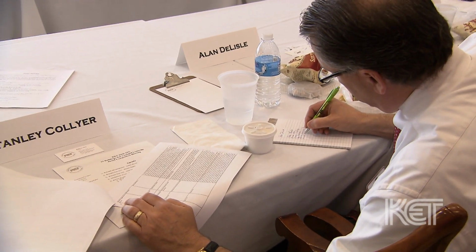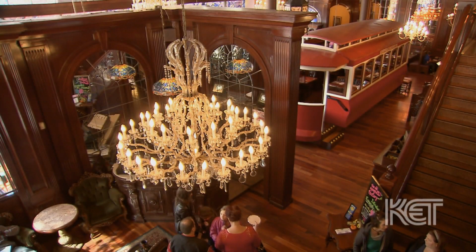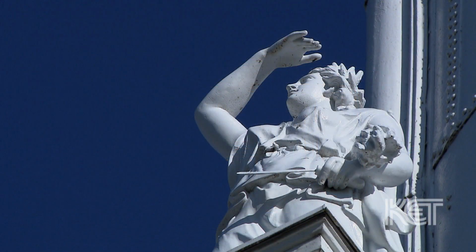And everybody would weigh in. Some people had personal connections to it, involvement. Some people just knew the history really well. Other people really knew the impact, the economic impact of the building over time. And then we kind of compared all those notes and then started to rank them. The final 10 is as diverse as those who nominated and selected them.